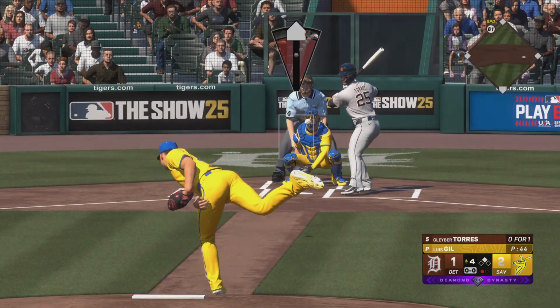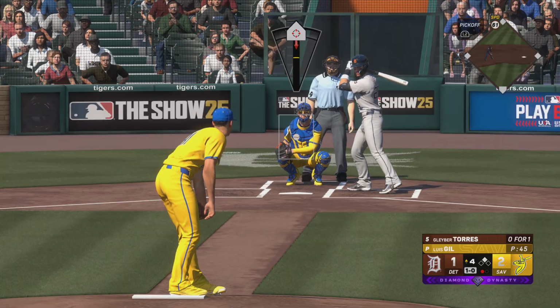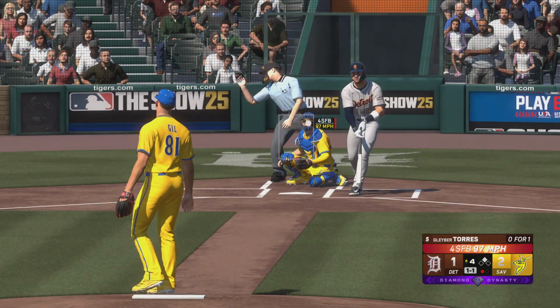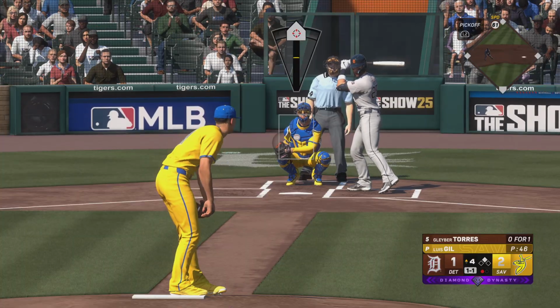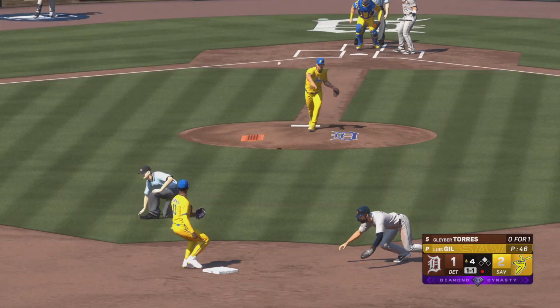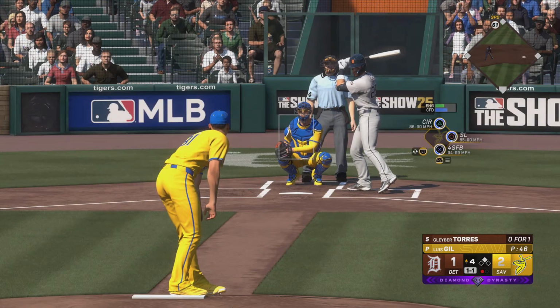Here is Gleyber Torres. And the slider just misses. 1 out and a runner at second. And a big swing and a miss. When you throw a fastball by a guy like that, I imagine it's got to feel incredible. Look for him to throw it again at some point. Now a check on him at second, back safely.